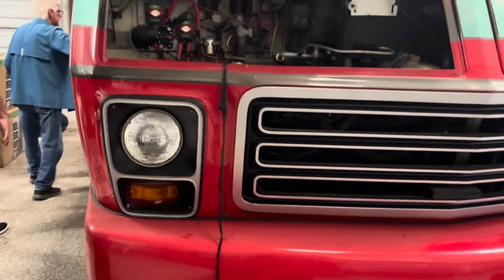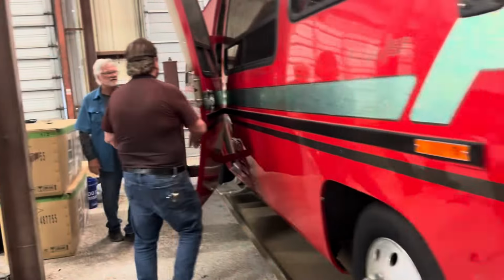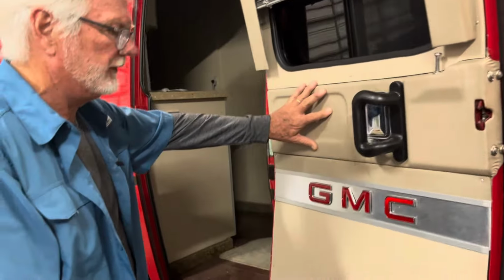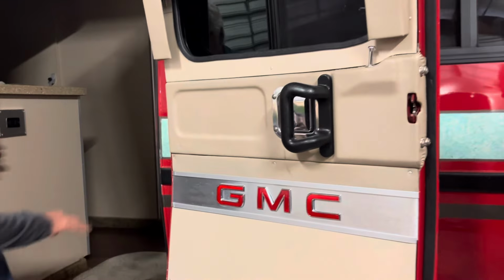Coach has the T-slider windows. I always liked the doors. Always wanted to make something special with the door. So we did a little logo presentation there. Come on in. Get some lights on in this baby.